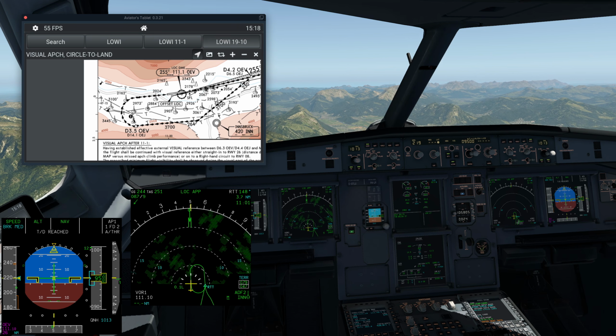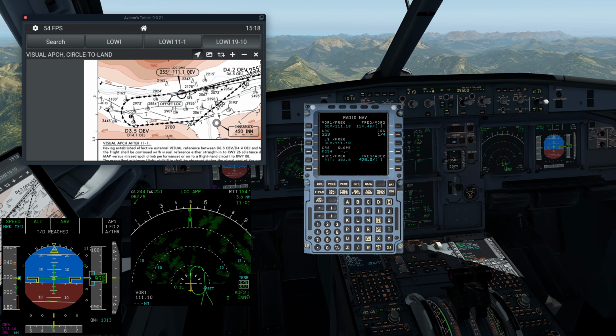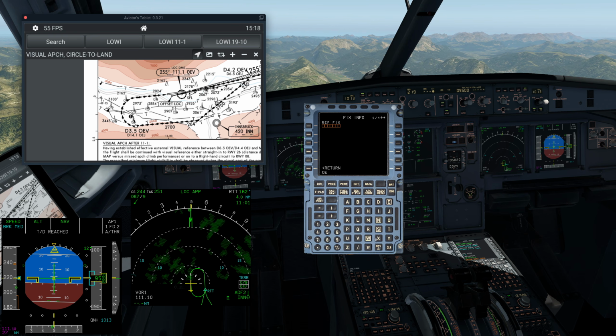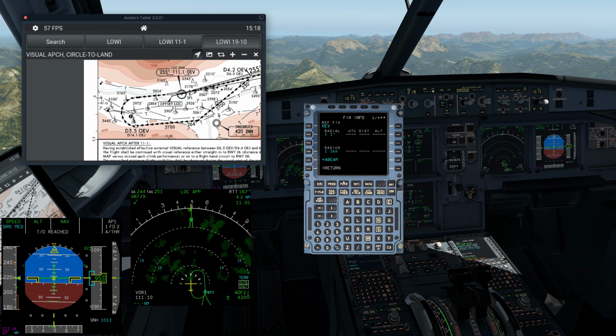It's not too useful because there's no reference to what it needs to be. We can see we pretty much have to be west of it before turning downwind, so it's just another sort of backup. I'm also going to, in the flight plan page, just to help me out, put in the Oscar Echo Victor as a fixed info page, and then I'll put a 3-mile radius ring.